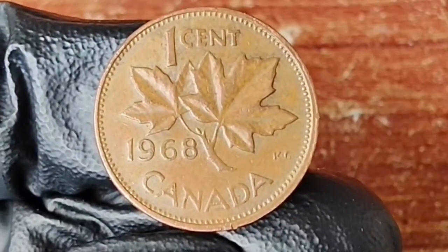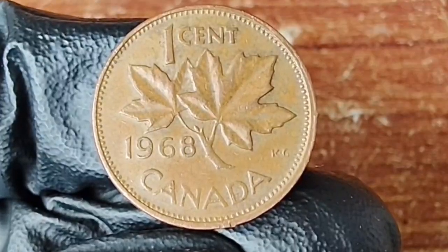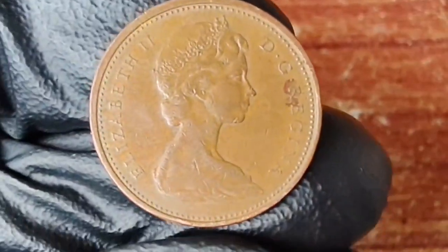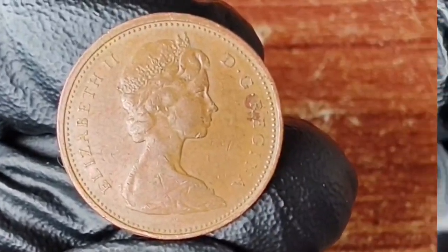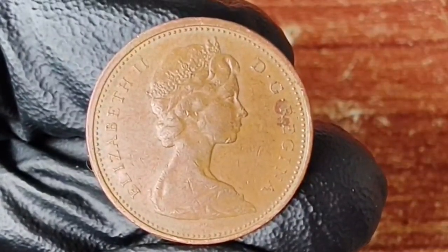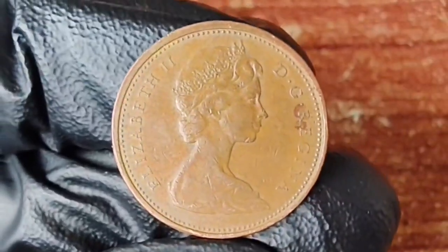The obverse features the young queen wearing a tiara with the inscription Elizabeth II D.G. Regina. On the reverse, you can see the classic Canadian design of 2 maple leaves on a single twig, along with 1 cent, Canada, and the date 1968.